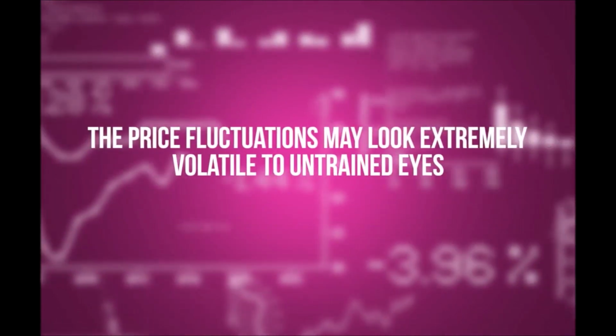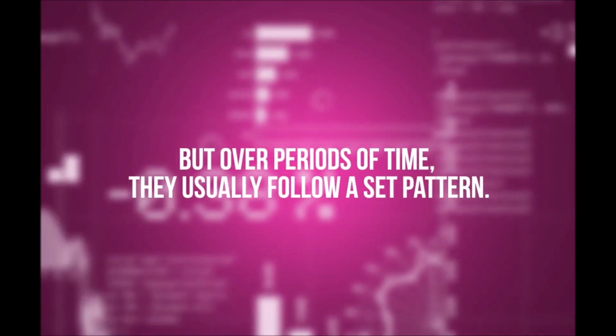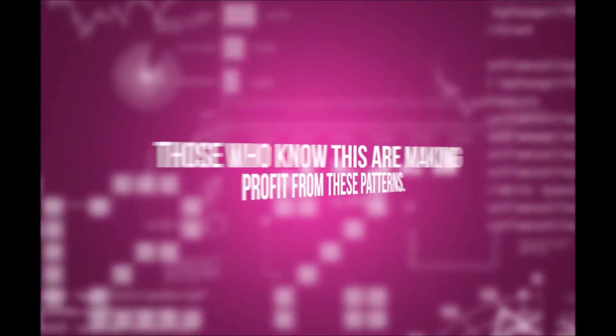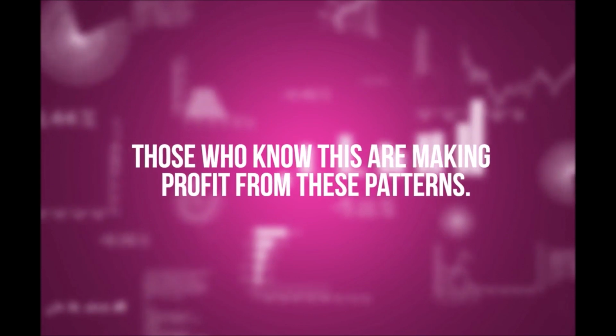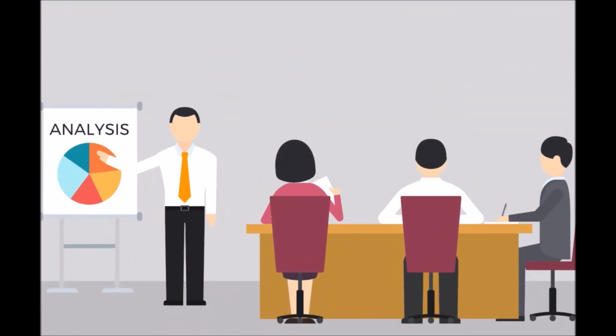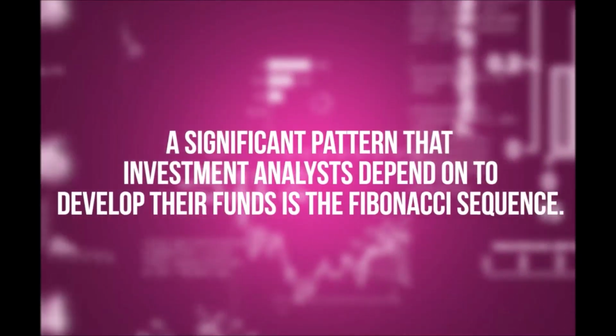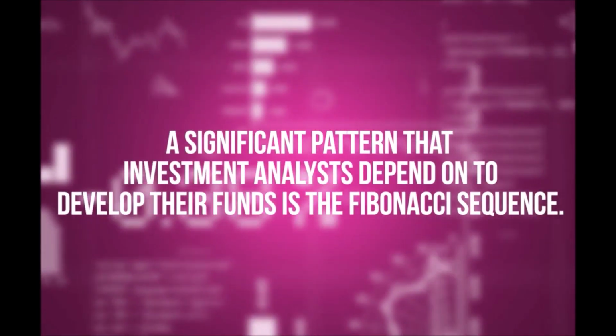The price fluctuations may look extremely volatile to untrained eyes, but over periods of time, they usually follow a set pattern. Those who know this are making profit from these patterns. These people have already developed their own analysis and observation methods that have made the task much easier than it ever was. A significant pattern that investment analysts depend on to develop their funds is the Fibonacci sequence.